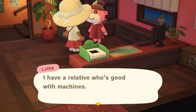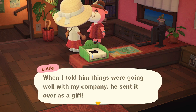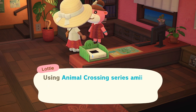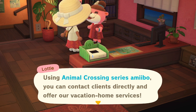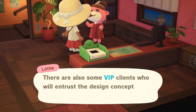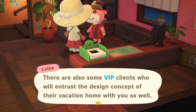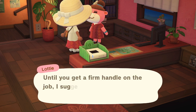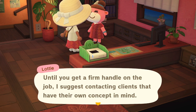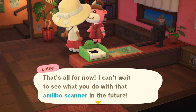I have a relative who's good with machines. When I told him things were going well with my company, he sent it over as a gift. That amiibo scanner is going to be a critical part of our business. Using Animal Crossing Series Amiibo, you could contact clients directly and offer our vacation home services. There are also some VIP clients who will entrust the design concept of the vacation home with you as well. Until I get a firm handle on the job, I suggest contacting clients that have their own concept in mind. That's all for now. I can't wait to see what you do with the amiibo scanner.